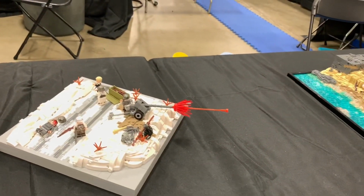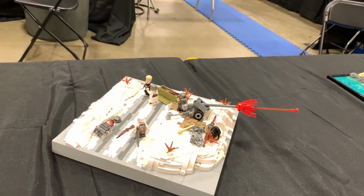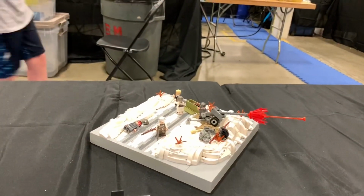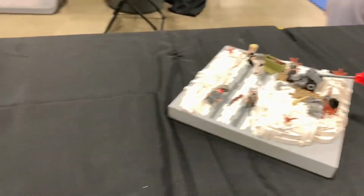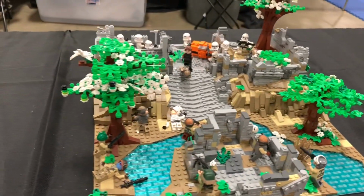Next up is a World War II build. Now, this MOC is just called Denmark, so I would assume that this is probably depicting the Germans fighting the Danish resistance during World War II. This is a really cool MOC, though. I mean, if you look at the details in the white snow, you can see the tire treads in the snow. It's just an awesome effect. I really appreciated that MOC looking at it at the convention.